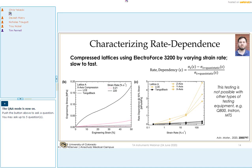With our testing, we wanted to test really fast because we're interested in things like impact velocities, and you can't achieve something like 220% per second on an MTS or an Instron or a Q800. And so that is why we chose the Electroforce to do our testing.